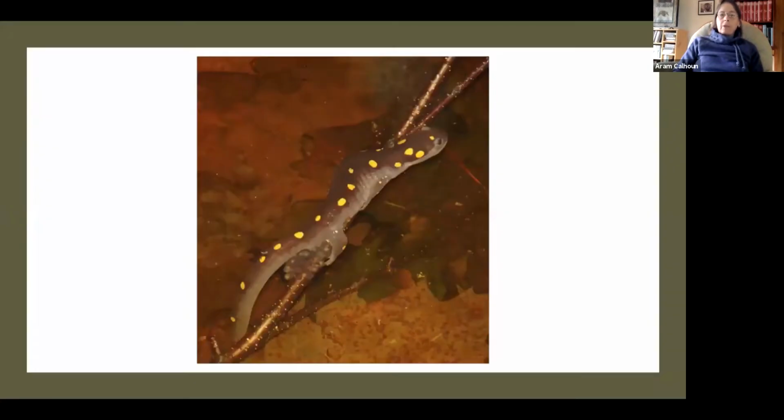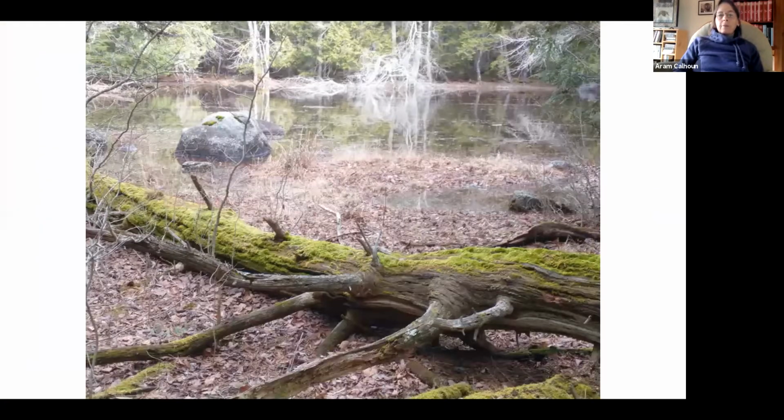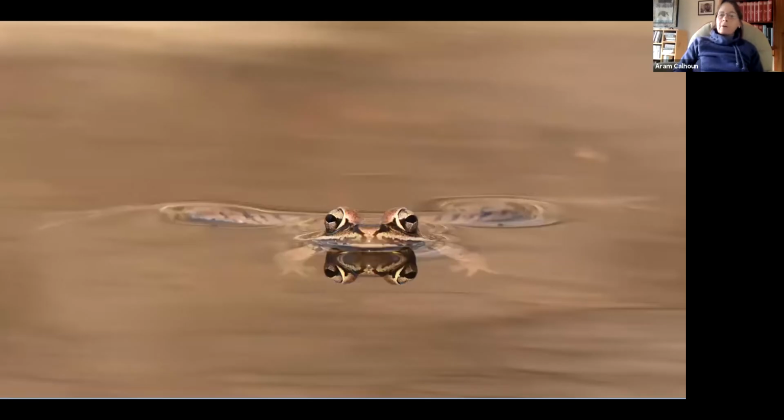So the salamanders go under the ice and start their breeding season. They're trying to beat pools drying out, so they get an early jump, lay their eggs. Pool is completely open when the wood frogs come in.